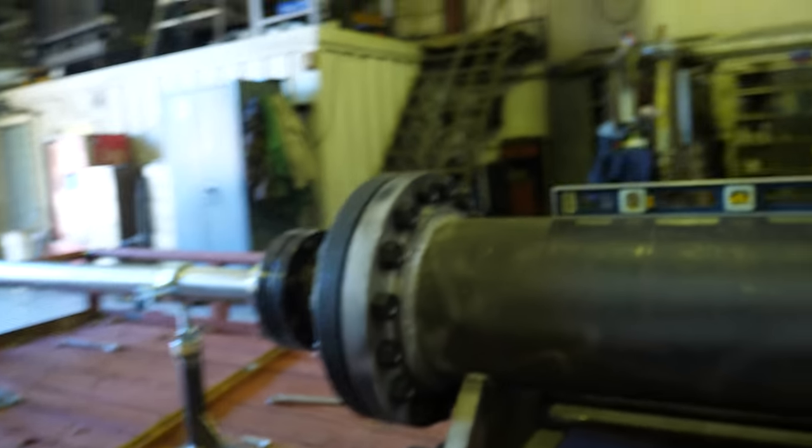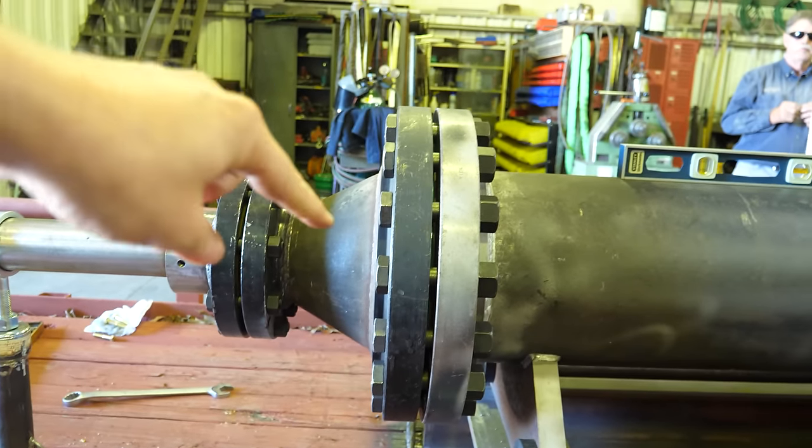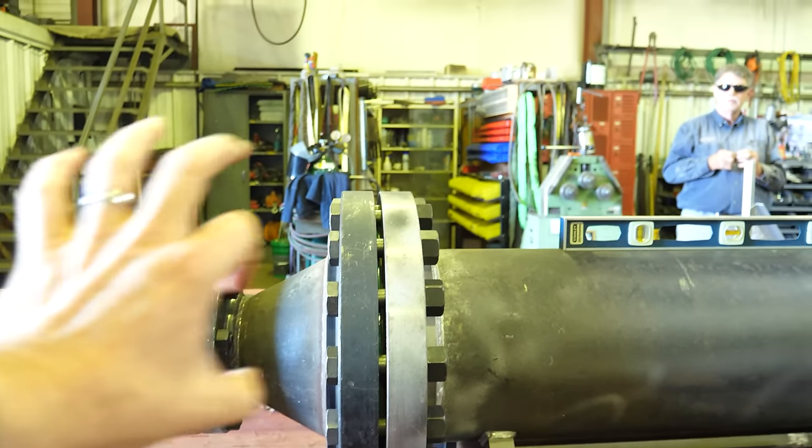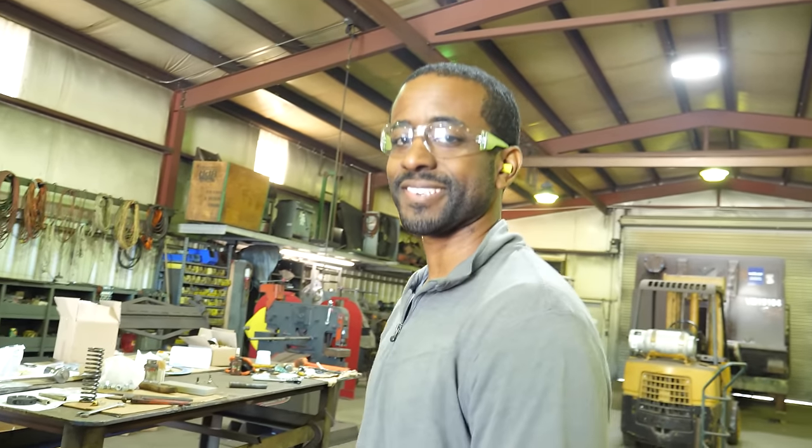Moment of truth. We're going to pressurize this thing. The question here is, we've got that rod running all the way through. Does the pressure seal off right here where that plug is? And also, do our seals back here work? What do you think? 300 PSI? Yeah, that sounds like a good test.